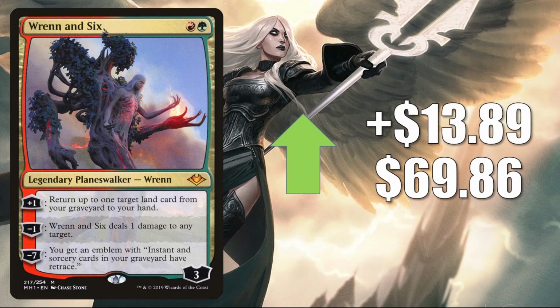Number 2 is Wrenn and 6, up $13.89 this week to $69.86 for a 25% increase. So this sees lots of Modern play, but there's 2 copies in that Gruul midrange deck that I mentioned earlier. That's really what's driving the price. But this is also in Jund and some other big decks there. Also see some vintage play as well.